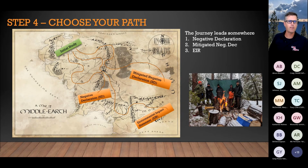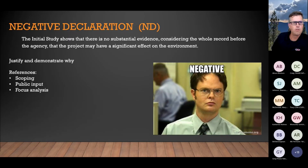This journey, right? We've embarked on that journey. When we left the door, going down this road, we didn't know where we'd end up. Might have had an idea, but that initial study is going to kind of direct us in the right way. And so it could lead somewhere. It's going to lead to that negative declaration. It's going to lead to the mitigated neg dec or an environmental impact statement. Okay, again, we're gonna get through this pretty quick here.